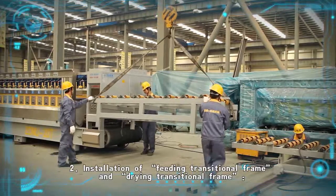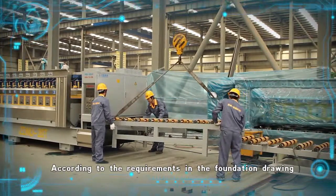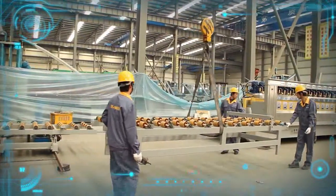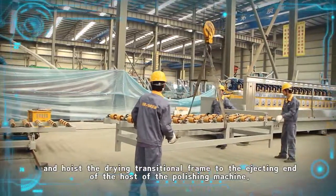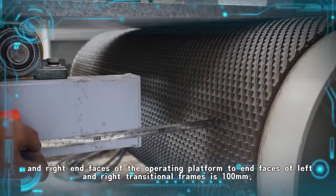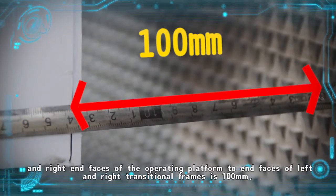2. Installation of feeding transitional frame and drawing transitional frame. According to the requirement in the foundation drawing, first hoist the feeding transitional frame at the feeding end of the host of the polishing machine, and hoist the drawing transitional frame to the ejecting end of the host of the polishing machine. Based on the measurement with tape, the distance from the left and right end faces of the operating platform to the end faces of the left and right transitional frames is 100 mm.